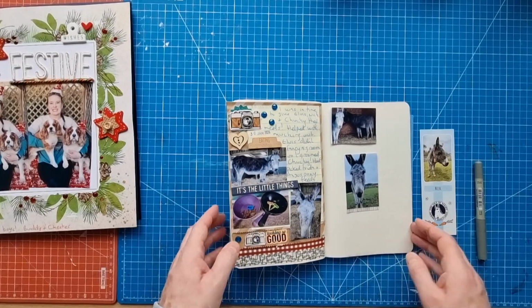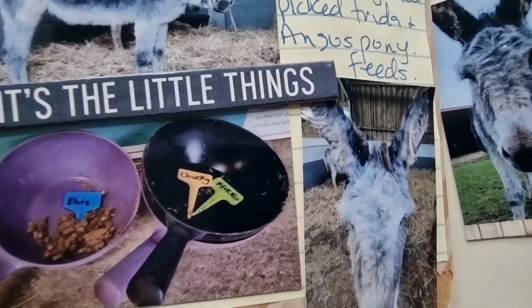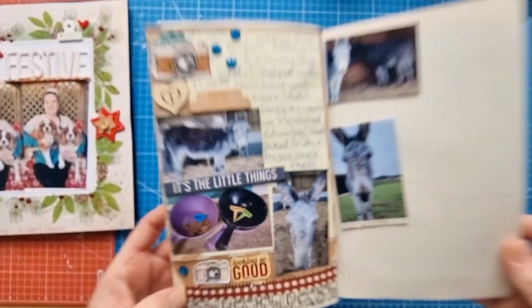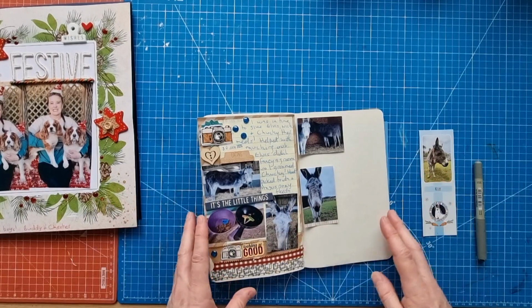So this is Elvis. These are the little scoops with the medicine in. I just took a photo of those. So I'd already done Nick and Chuck, and then I gave Elvis his medicine. And then this is Elvis coming up to me, but not wanting a groom.